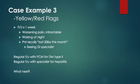So as we saw with the last slide, we got a little bit better after one treatment. Now we have a much different picture in front of us. We see him a week later. Holy cow, the pain's so much worse. It's intractable. It's keeping me up at night. This is awful. And, yeah, I've lost about 20 pounds, but I'm also seeing this GI doc who's helping me lose weight. We already know this patient's going to regular follow-ups with his primary care physician for his diabetes management, and he's already seeing a specialist for hepatitis.